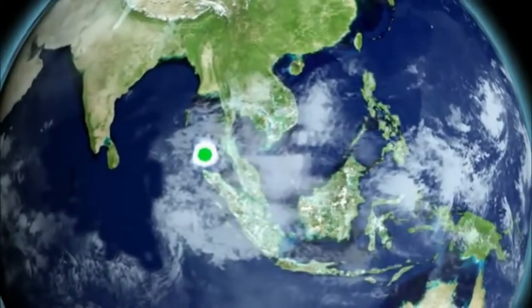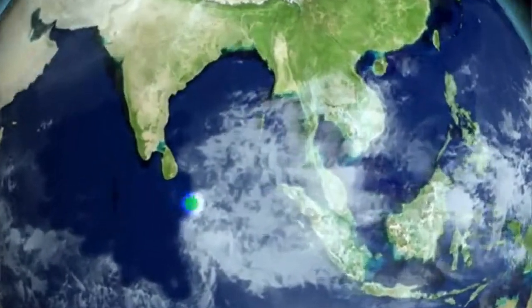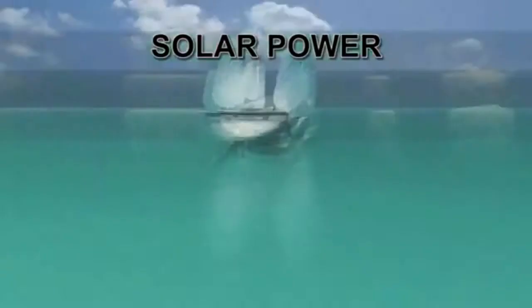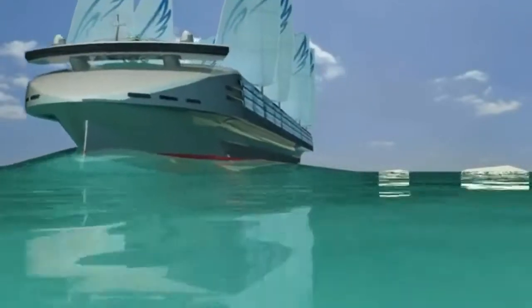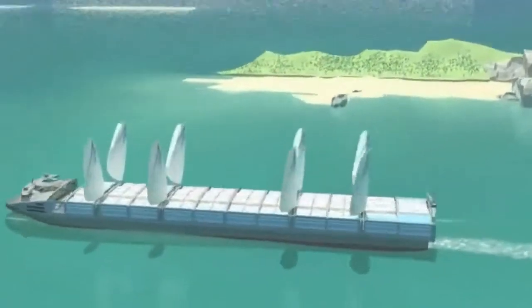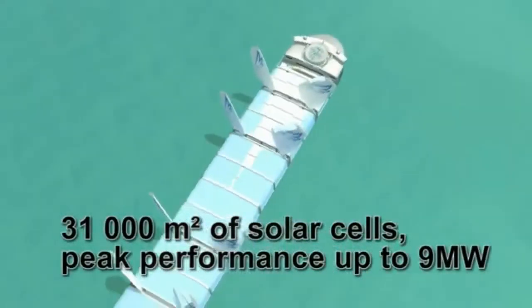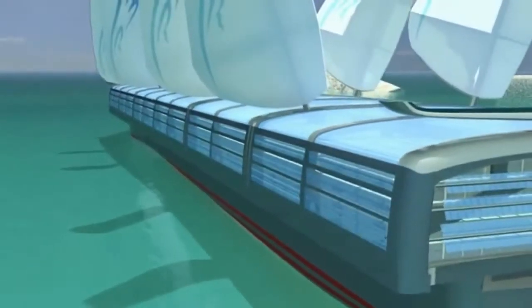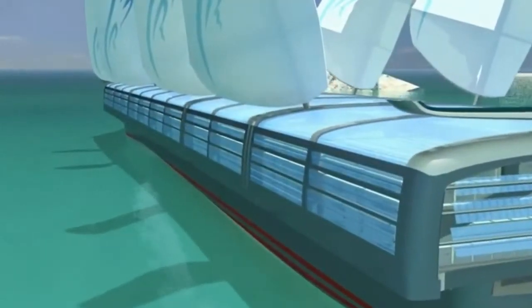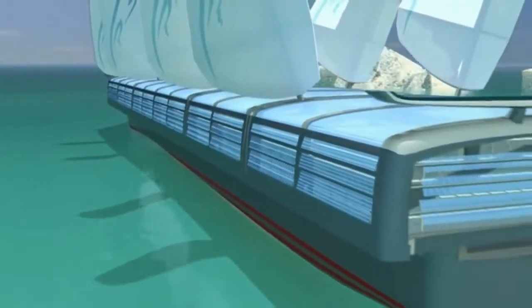Sailing between Europe and Asia, the NYK Super Eco Ship travels along a broad belt of favorable solar radiation. She has been designed to take full advantage of this clean and renewable source of energy. Solar cells cover the entire container area and surfaces of the sails, soaking up the rays of the sun and transferring the energy to power her along the route. Solar panels on the side of the ship adjust to the inclination of the sun for optimal efficiency.